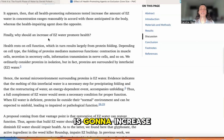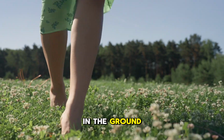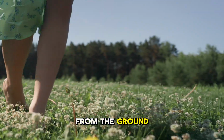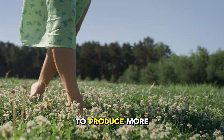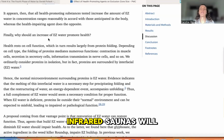So, what else is going to increase the structured water? They found grounding. When you put your bare feet or your bare hands on the ground, you're also getting the electric charge from the ground and you're able to produce more easy water. Sunlight, like I said, and infrared saunas will produce more easy water in the body. What else did they find?